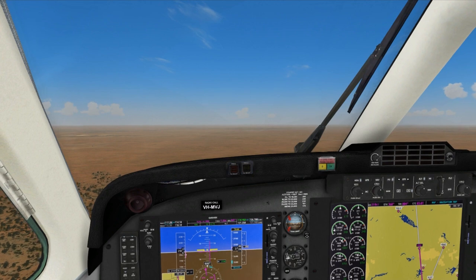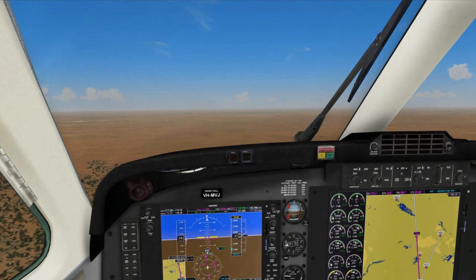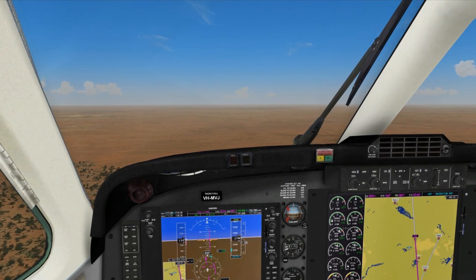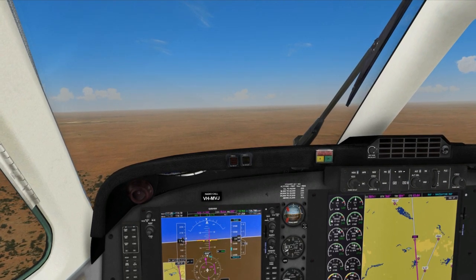Lima Bravo Romeo, joining left downwind, base the Mount Keith, runway 29, touch and go.